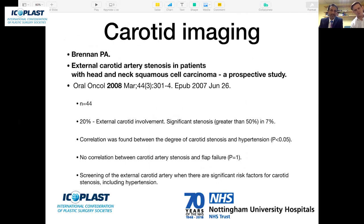This is again a series that has been published in 2008, in which they looked at 44 cases to see how much external carotid is involved, and if external carotid is involved, would that have any correlation with flap failure. What they found was that even if the common carotid and the internal carotids are involved, the incidence of external carotid involvement is much less as compared to the other carotid trunk. But there was no correlation between carotid artery stenosis and flap failure.